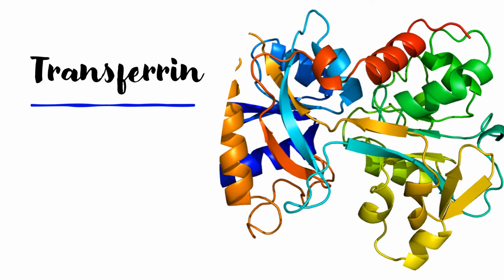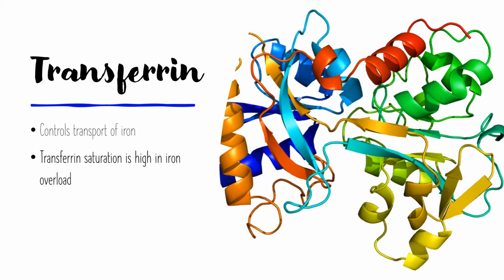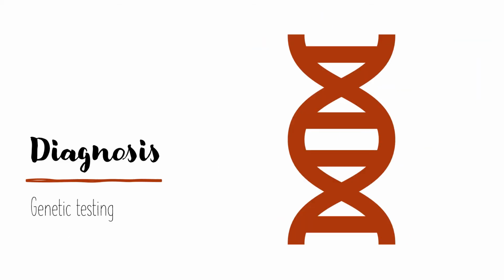Now, because of this, you need to use ferritin in conjunction with another protein called transferrin. This is a glycoprotein which controls the transport of iron. If both ferritin and transferrin are raised, then you know that iron is being mobilized a lot, and this signifies iron overload. If the transferrin is normal, then the rise in ferritin is probably just an acute phase response. Now that you know there's an issue with iron overload, you should carry out genetic testing to confirm hemochromatosis.